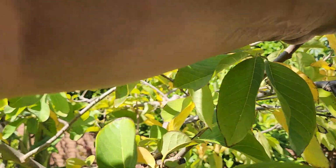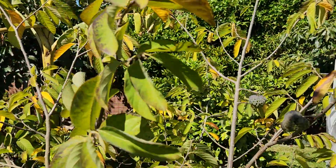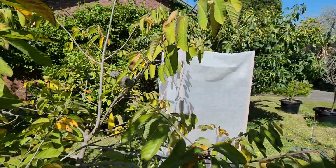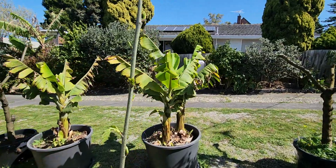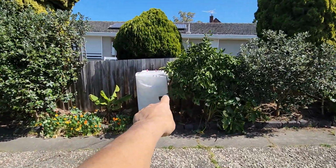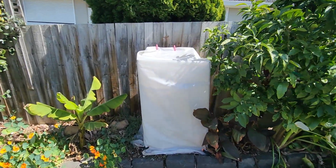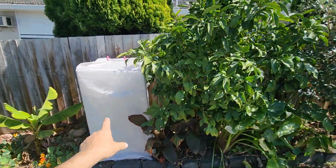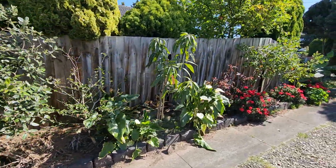We're 3 months behind Sydney and 6 months behind Cairns for Atemoya. Different climate, guys. Different climate. Barbados cherry. I haven't lifted that to look, to see how it's going. I did lift it at the beginning of August. It had all its leaves.